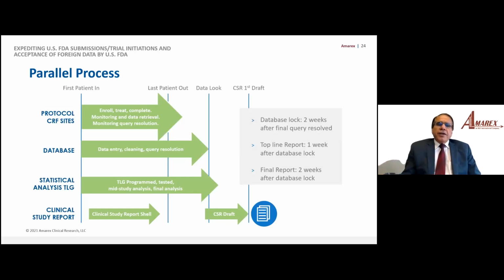So by the time that the last patient is out, the time from the last patient out to database lock becomes very, very, very short. And from database lock to writing the report, it can be as low as just a few weeks, 2-3 weeks. Why? Because you have done all the statistical analysis that you needed blindly, all the tables that you needed.